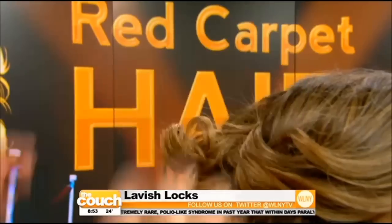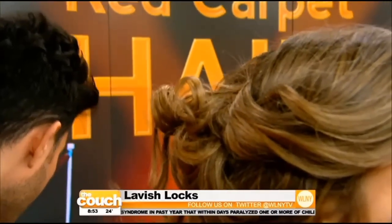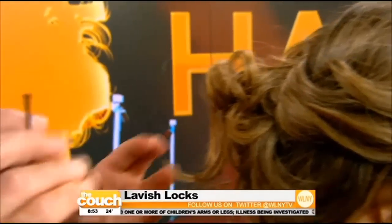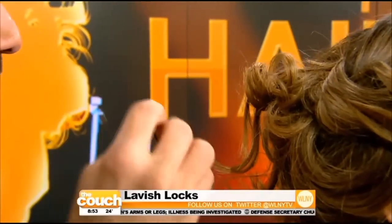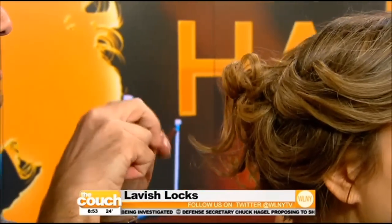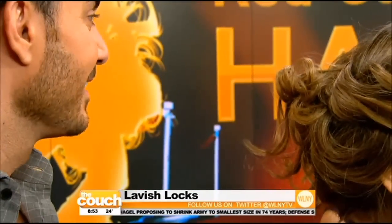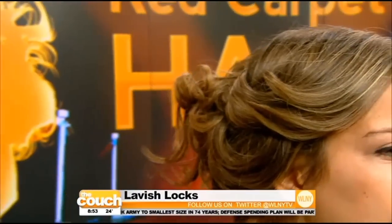And you're using different bobby pins as well. Like you're not using the ones that we would typically use. Yeah, there are the straight pins. These are the ones for when you have the heavier pieces and you really want to secure them. The French pins are just for the lighter pieces, just to play with the hair. You learn something new every day. I didn't even know that. Yep, French pins. And Michelle looks great.